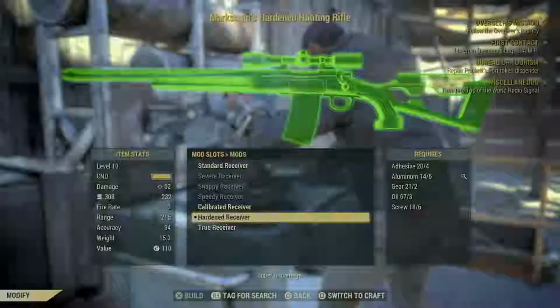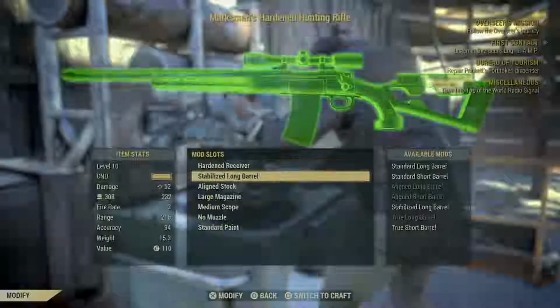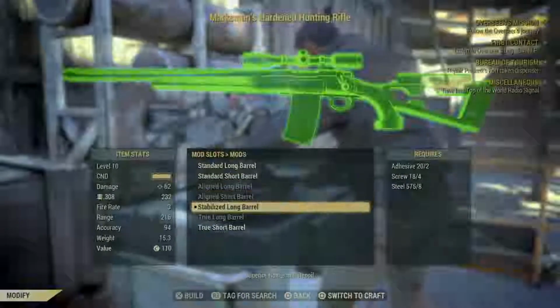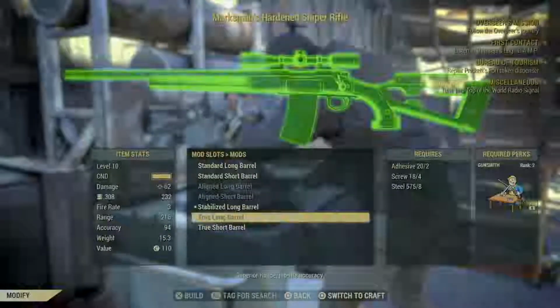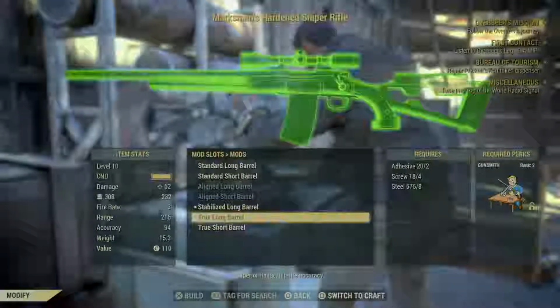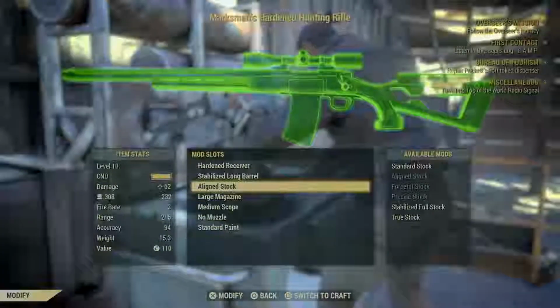I don't think the true receiver does much for me. Oh, well, it does a little bit, but it reduces the damage too much. No, I like the damage of this gun. I really do. I wonder what the true long barrel does. The true long barrel really doesn't do anything. Huh. It doesn't even seem to increase the range. Okay, well, if it doesn't do anything, then there's no point in doing it. No, it's perfectly fine. I mean, this gun is in great shape.